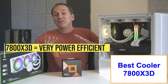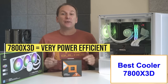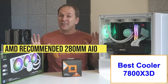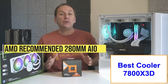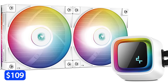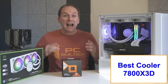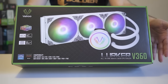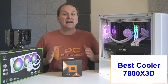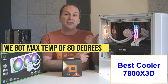For the cooler, we have so many great options because of how power efficient the Ryzen 7800X3D is. Now, AMD recommended a 280mm AIO cooler, but honestly, I think it's total overkill. Originally, we were gonna go with the Deepcool LS520 240mm all-white ARGB cooler for $109. But due to a shipping issue, it just didn't arrive on time. So instead, I grabbed this Vetru 360mm ARGB white AIO out of the closet, which you can get for about the same price.